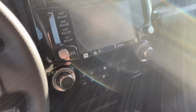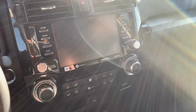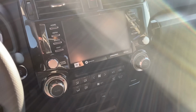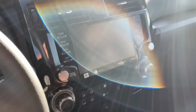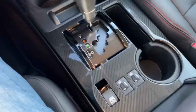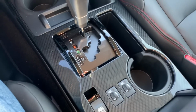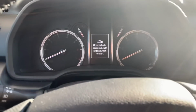Definitely refreshed in here. And I wish I actually might have another video of my 2019, but check out the 2019s compared to this. It looks almost ancient by comparison. So same seats. This is the same right here. No differences. Well, let me fire it up here.